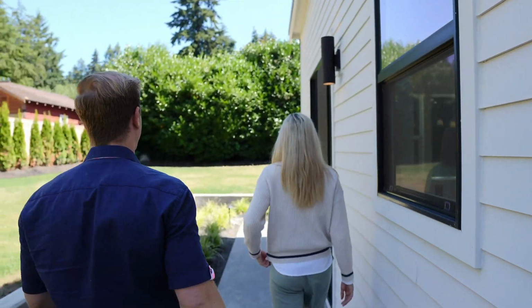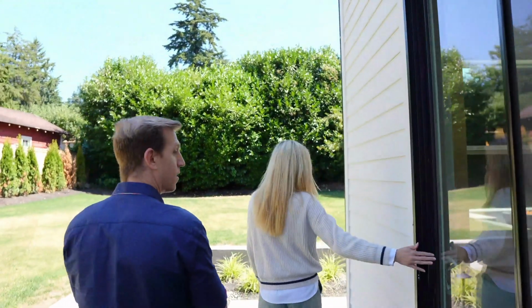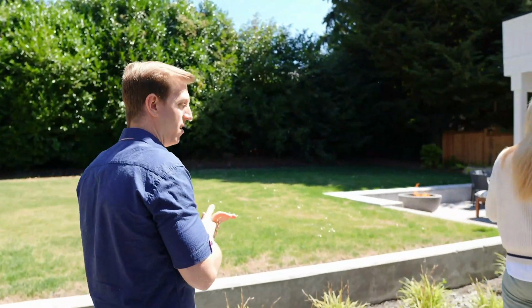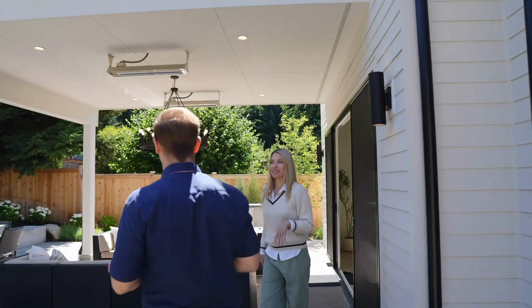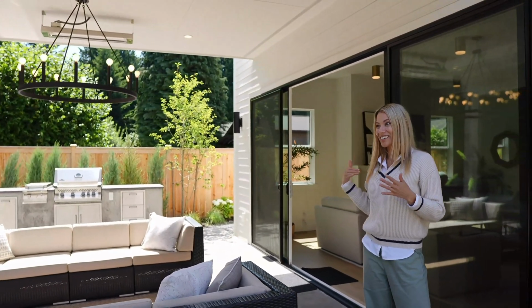So now here's the moment that we've been waiting for. Days like this, where you just want to hang out outside. You want to absolutely capture the sunshine, the warm weather, the entertaining space. Beautiful. Something that we really like: it's a covered patio with heaters, which you need for Seattle for year-round entertainment.